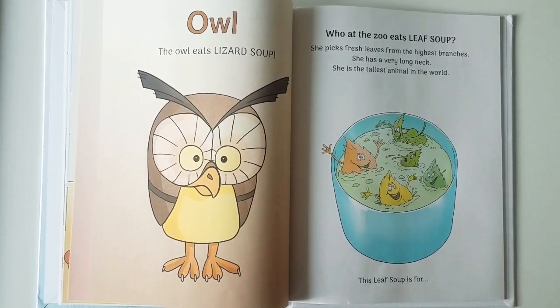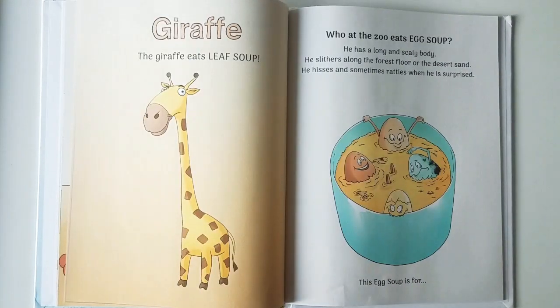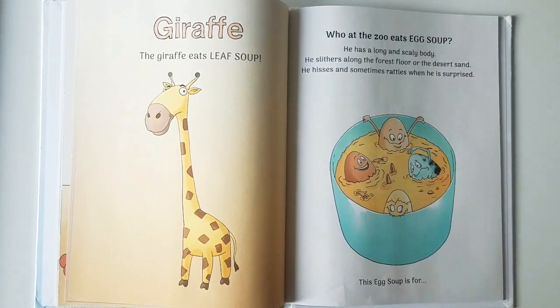Who at the zoo eats leaf soup? She picks fresh leaves from the highest branches. She has a very long neck. She's the tallest animal in the world. The leaf soup is for... Giraffe! The giraffe eats leaf soup.